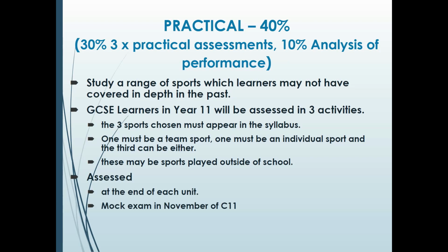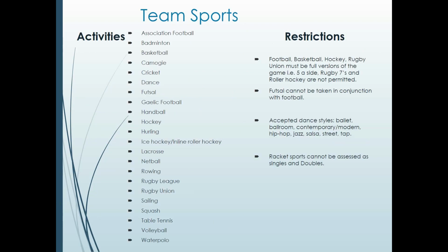Again, assessments will happen at the end of every unit, and then there will be a mock exam at the start of Year 11 in November. And then at the end of the year, there will be a 2 or 3 day exam, usually in April time. Okay, so team sports.